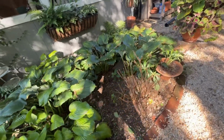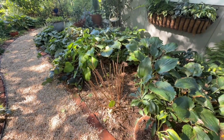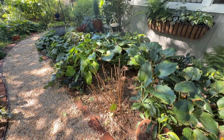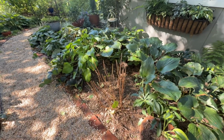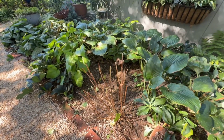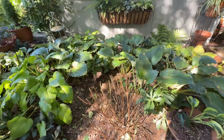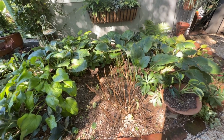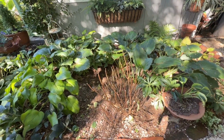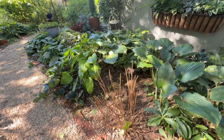So I know that there are a lot of videos, a lot of conversation about you cut your hydrangeas back in late winter, early spring, and that is perfectly fine. But you can also go ahead and cut them in the fall before winter if you need to. So for me, this guy was so scraggly, so awful looking that I went ahead and cut it back. It also means that I won't get broken branches.